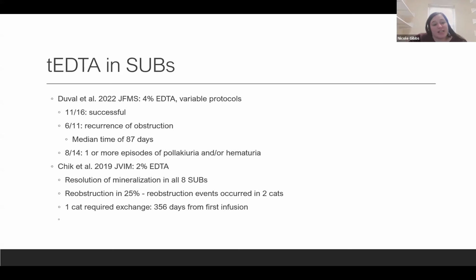There's Duval et al. in 2022, in the Journal of Feline Medicine and Surgery. They used 4% EDTA for the most part and had a little bit of variation in their protocol. They used it only in obstructed cats, so if they had renal pelvic dilation or hydroureter, they would use it if the sub was in place and did not seem to be patent. They reported with their EDTA protocol that about 11 out of 16 of their cats had success, where success was defined as the sub becoming patent again after using these EDTA protocols.